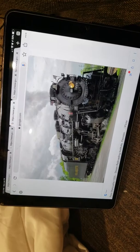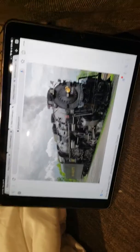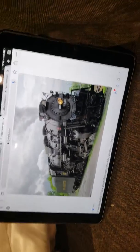Alright everyone, we're heading into the top 5. Number 5, the Pierre Marquette 1225.